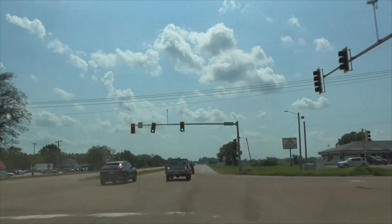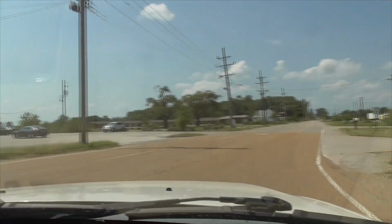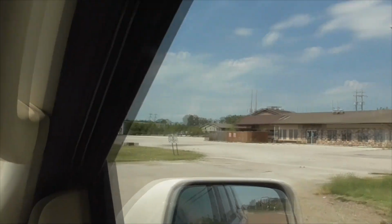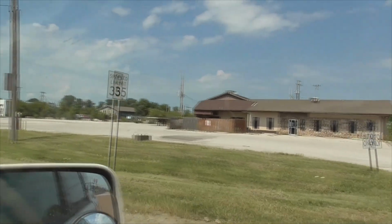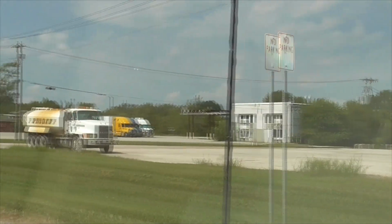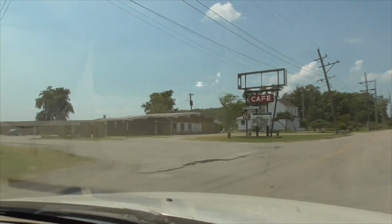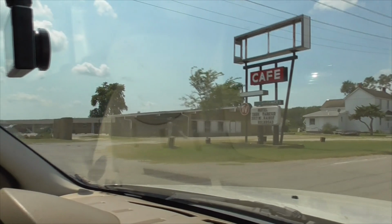Now on the Illinois side, we have Chain of Rocks Road, which is this road you want to head down to. Great little restaurants. They're open during our Route 66 days. Look at that. Wow. Incredible cafe, motel.